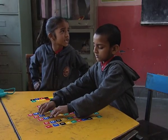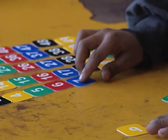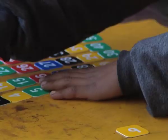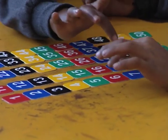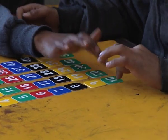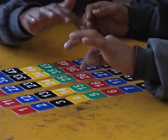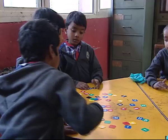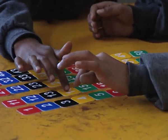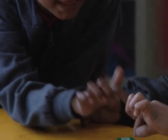Here, it is important to give enough time to the learner for exploration and observation. 4, 5, 6, 7, 8, 9, 10, 11, 12, 13. Here, teacher can assess the children that they know the order of the numbers and can recite in sequence.